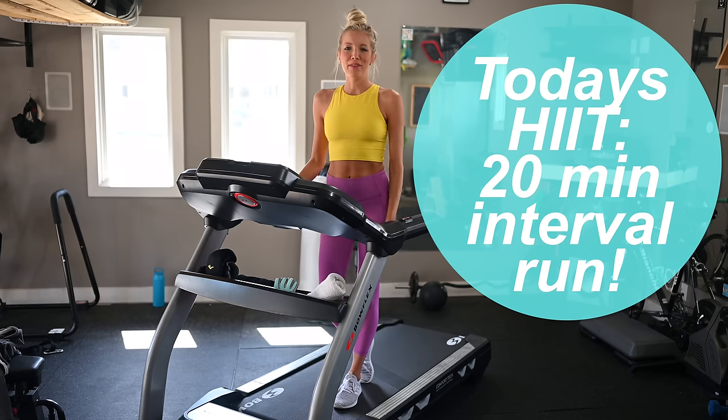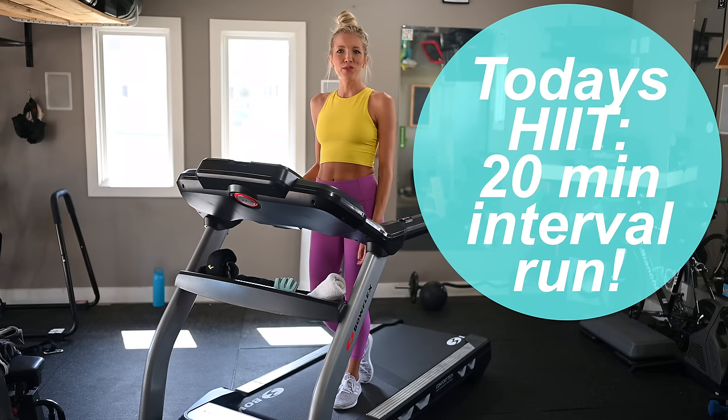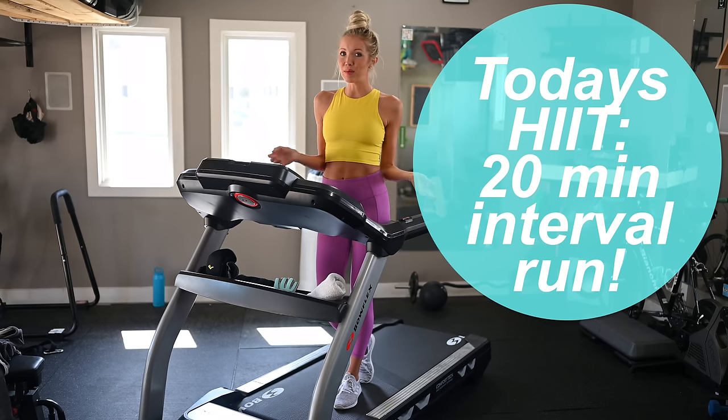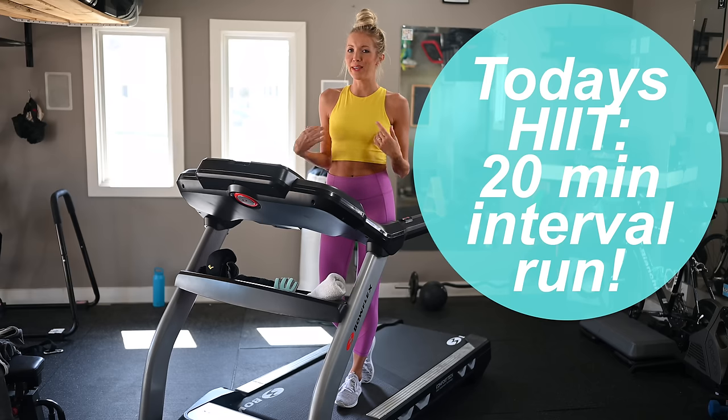So today we've got a 20 minute HIIT workout on the treadmill, but no worries, if you don't have a treadmill, you can take this workout outside and simply bring your phone with you to listen for my cues.